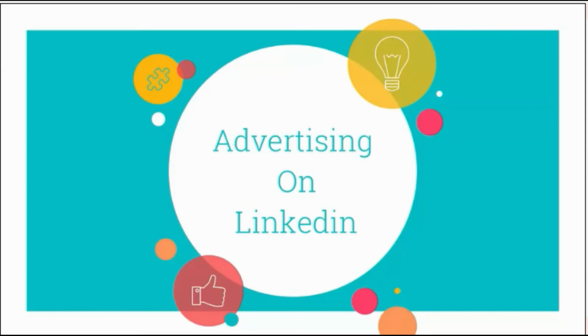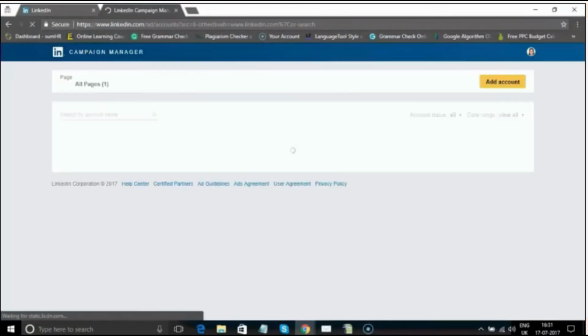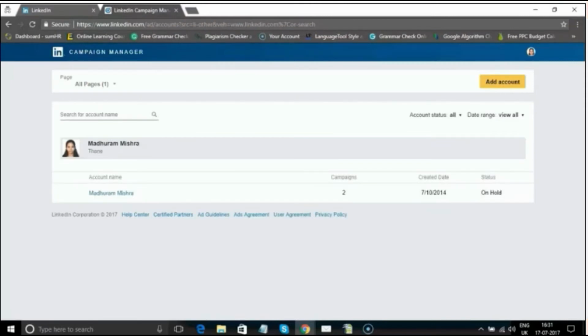Creating ads on LinkedIn. Campaign Manager is where you will manage and optimize your advertising on LinkedIn. Once you create and activate your LinkedIn advertising account, you can start to create and manage your ad campaigns. Now that you are logged into your campaign manager, it's time to create and manage your ad campaigns.